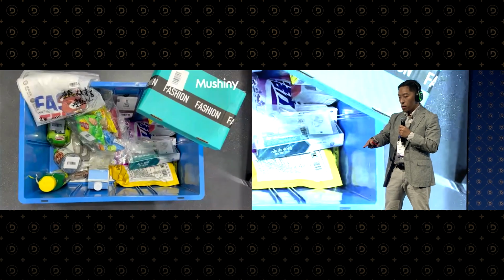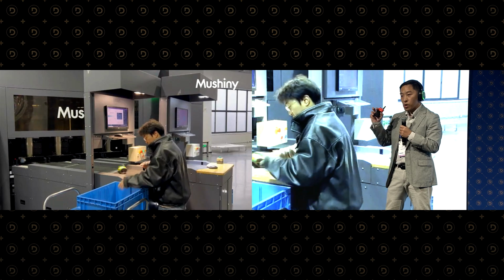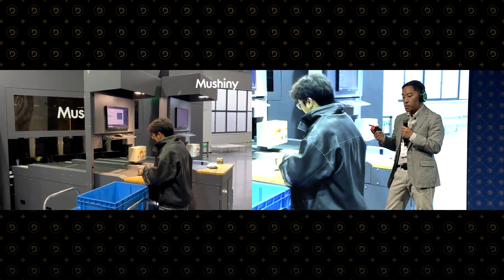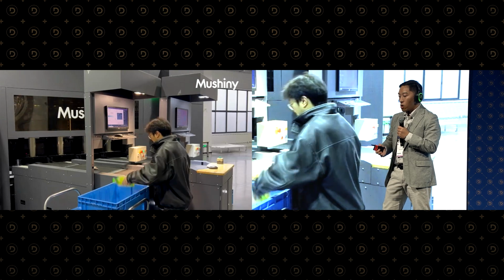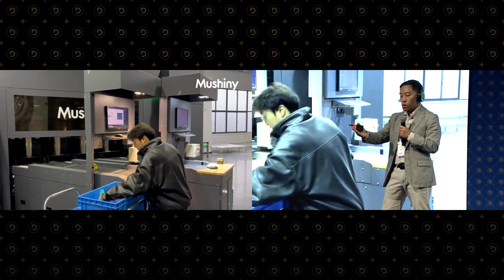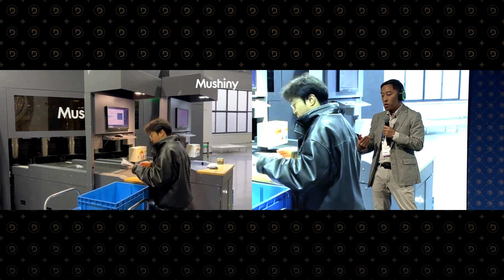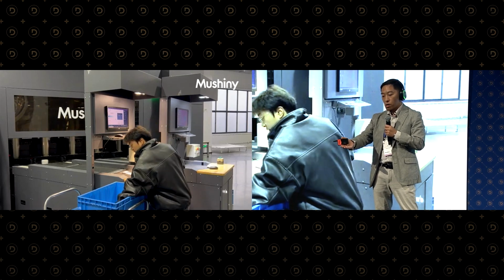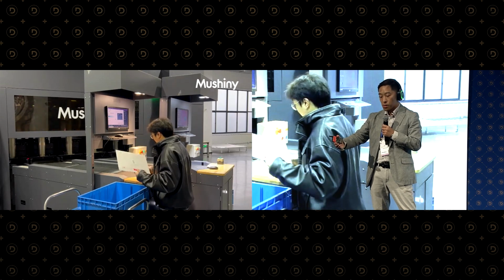So basically, you can see here, we sort different kinds of items. We can even sort irregular shapes, we call them non-conveyable items, like shampoo bottles, lipsticks, and all these things. No matter what kind of product you have, you can send us some sample product. We can test with our equipment to show if we can handle them and how we can handle those products.